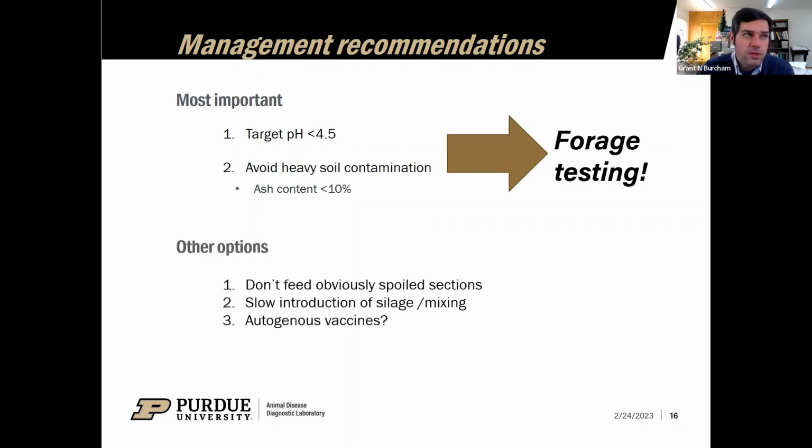Don't feed obviously spoiled sections, to avoid that aerobic contamination and possible listeriosis. Introduce silage slowly. Sometimes people have a lot of silage and they know that it's not great. It's got heavy soil contamination or the pH isn't good. Mixing that with dry hay is important, or mixing it with silage that does have lower ash content can help mitigate the risk.